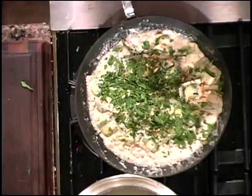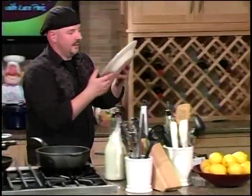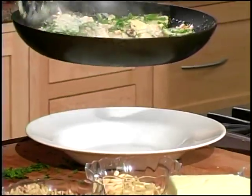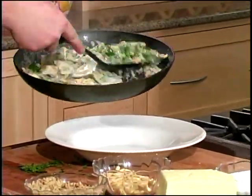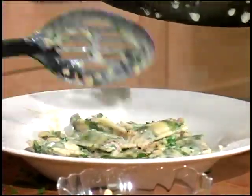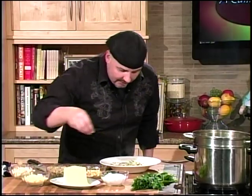We'll get this in a bowl. Watch this. Ta-da. You're going to love the way this comes out on a bowl. Just the fresh parsley, this Italian flat-leaf parsley, folded in at the last minute. And if everyone had just a little bit of pignoli and walnuts on their dish, they'd be happy. A little grated cheese. And our second dish is done.